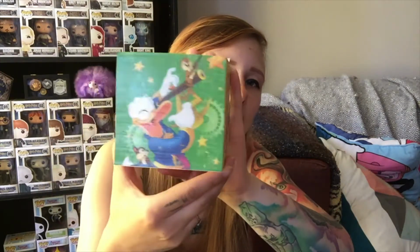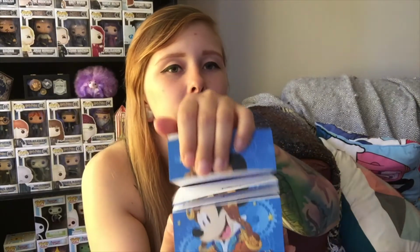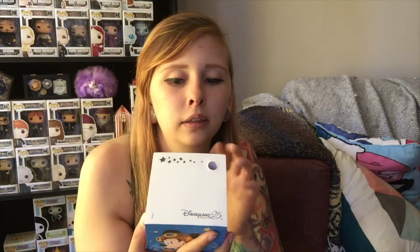So this is the memo block. So it has Mickey, Goofy, Donald, and Minnie. And it has a little spot for your pen here. And it also says Disneyland Paris on it with some stars. And then it's just a little memo block. I believe this was €6. I ripped the tag off it, so I don't remember how much this was. I believe it was €6.